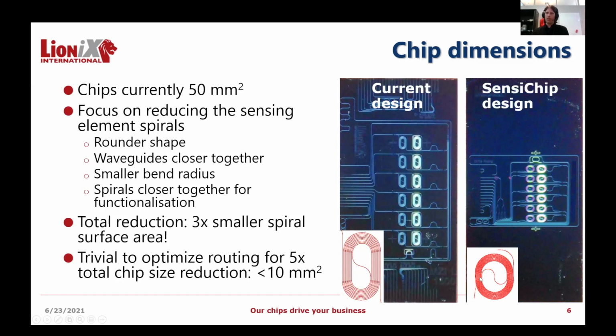And we optimized how close you can put the waveguides together without them basically interacting with each other, to prevent signals coupling from one waveguide to the next. We made the bend radius smaller. Of course, light likes to go straight through, so if you go around the corner, around the bend, light typically likes to go straight. But if you make the bend smooth enough, it will follow the waveguide and go around the circles.